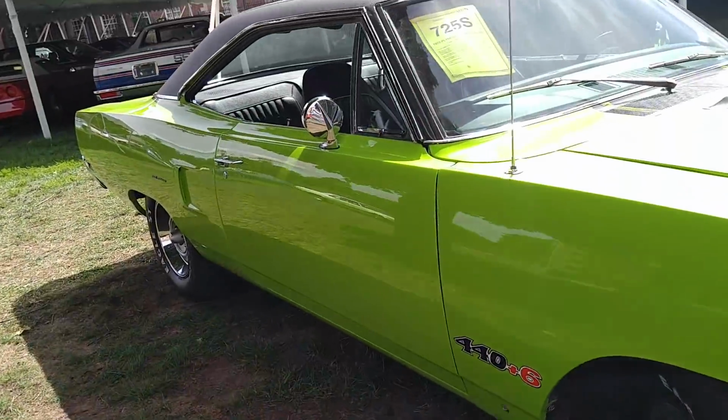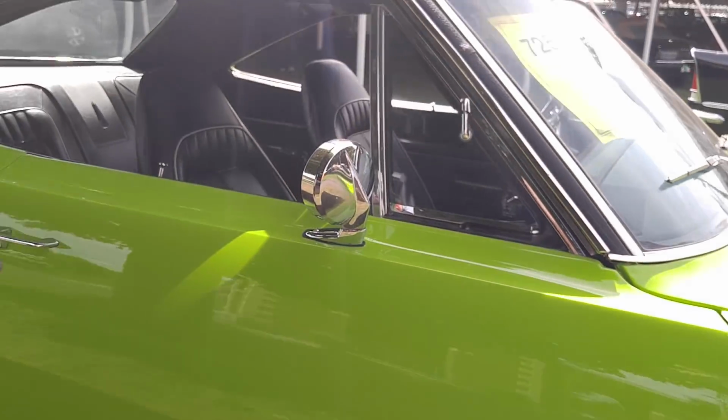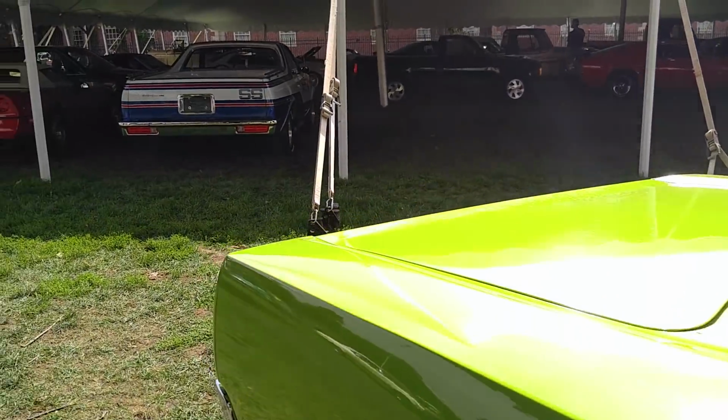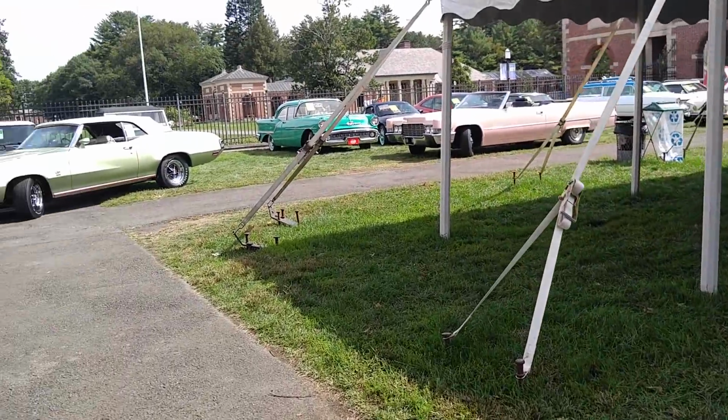It's 1:30 in the afternoon. I've been here for 3 hours and I bought every car that I saw. 440 plus 6. God, this is just better than Playboy magazine. Much better. And you can drive them and you can put them away when you're done with them.